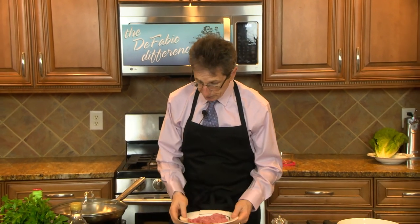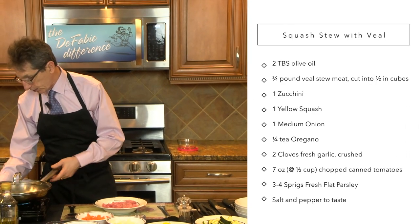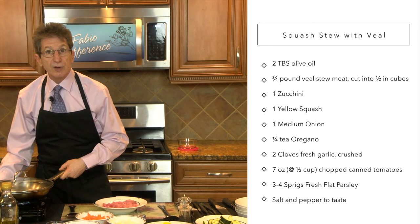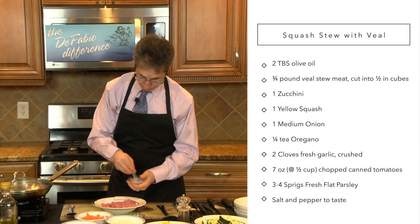So let's start out with our zucchini stew. Our zucchini stew is not going to be vegetarian. We want to get some protein. What protein did we choose? We chose veal, so we're going to use some veal stew meat. So let's turn the fire on, because we want the fire started. Some veal stew meat, salt and pepper it.